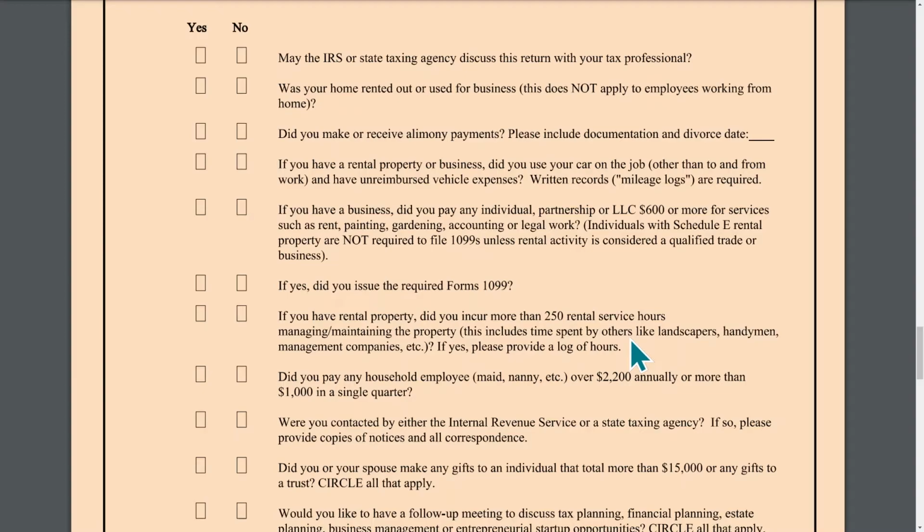All right, and then we have a question about if you had a household employee like a maid or nanny. When do we think we need to know about that? Yeah, so this is in relation to a household employee that is your employee. It's not a maid service. It's not a company that you hire to come in and do something for you. If this person works solely for you, they may be a household employee, and you may be responsible for paying some of their taxes. And so the thresholds here, $2,200 annually or more than $1,000 in a quarter. If you think that this may apply to you, mark yes, and we will reach out with additional questions.